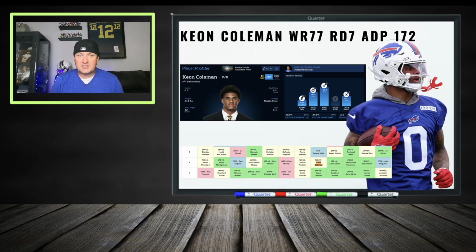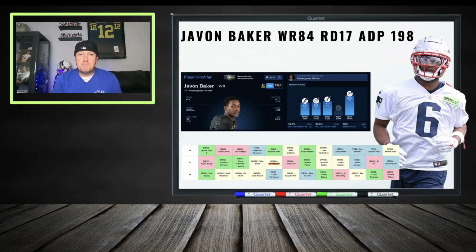Keon Coleman is flashing in training camp. Javon Baker's going off. Sound the alarm. Javon Baker is going off. Get him in Dynasty. Get him in redraft. He's cheap right now. Round 17. That's going up. Round 17, that's old news. He is jumping rounds by the minute. I guarantee it. And I told you, one of these rookie wide receivers for the Patriots is going to increase in value, Dynasty and redraft. People are going to start taking Javon Baker seriously.